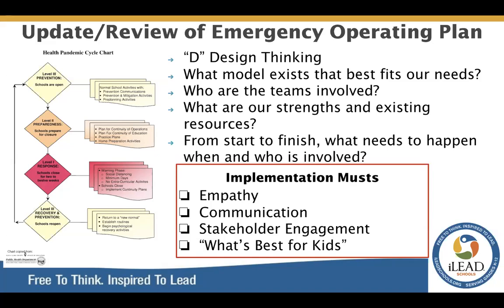So finally, we got to a timeline. For us, this started about 4, 5, 6 weeks ago almost. We really started breaking it down and saying, oh my goodness, if we go this direction, do we have all these things in place? And our musts were focus on empathy, communication, stakeholder engagement, and doing what's best for kids.